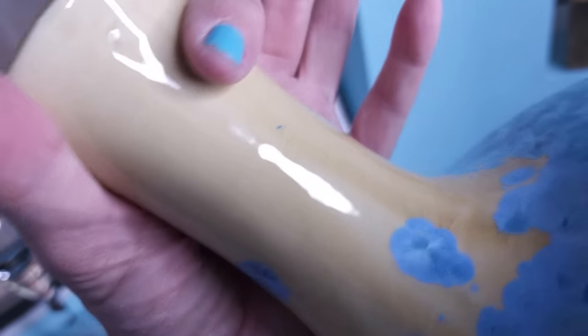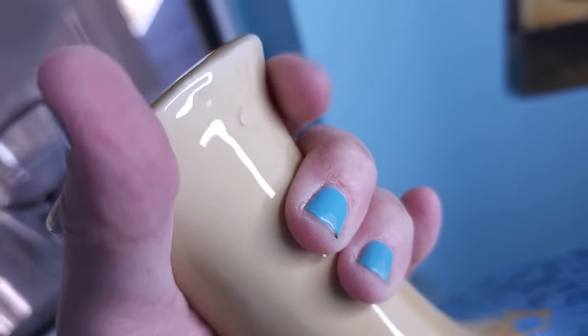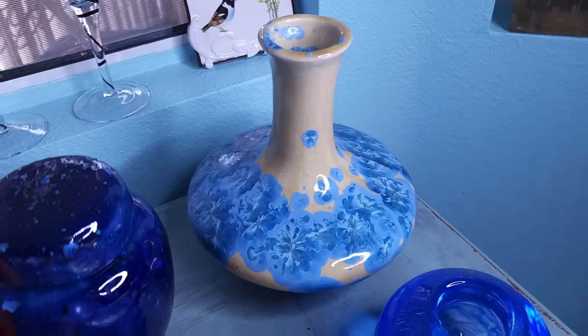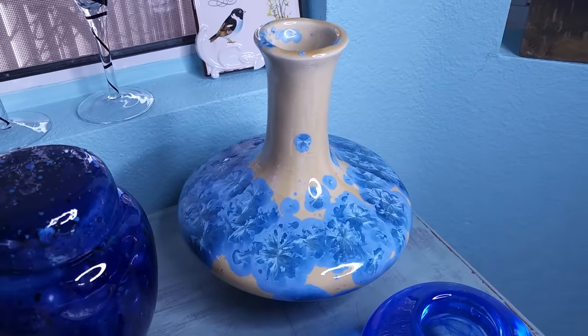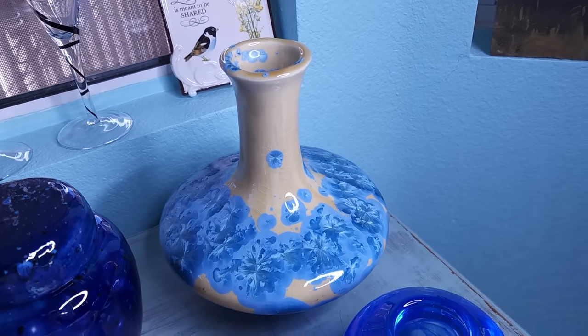It's got a little crazing and a little manufacturing kind of a boo-boo there because it was a made in China piece. But still, I like to pick up really nice decorative pieces like this. And this one will still sell for $25 to $30.